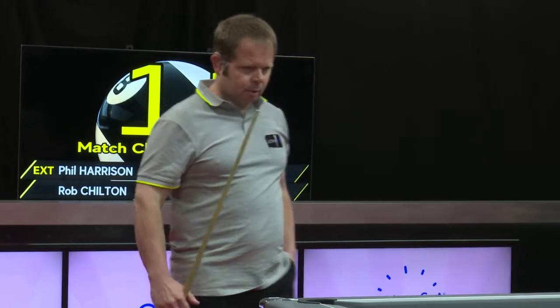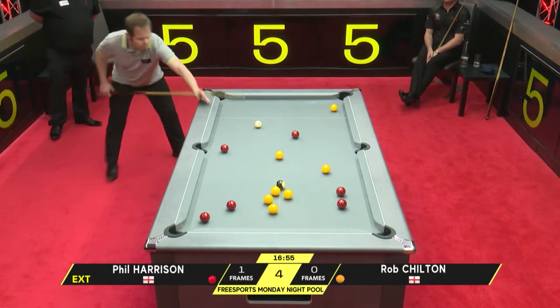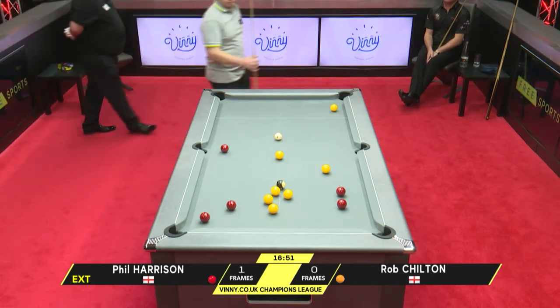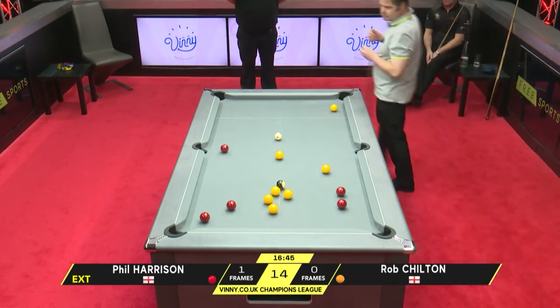Not sure if it has a pocket without a little nudge. Does it go to the bottom right-hand corner? It looks tight. It looks too tight to me. It will go to the left centre, but landing on it to be able to pot it into the left centre, very difficult. I suspect that's what Phil is giving a lot of thought to now.